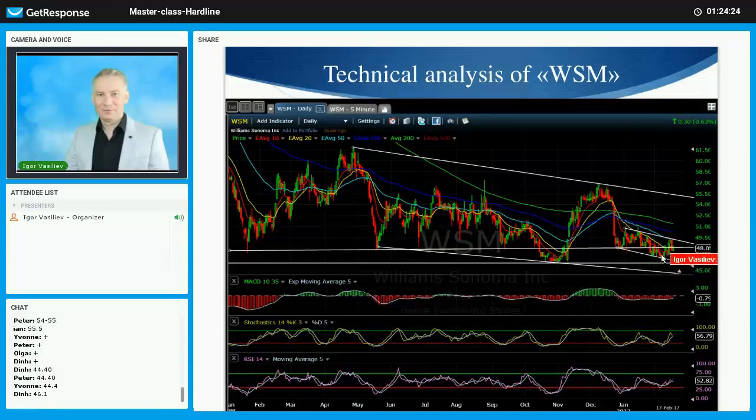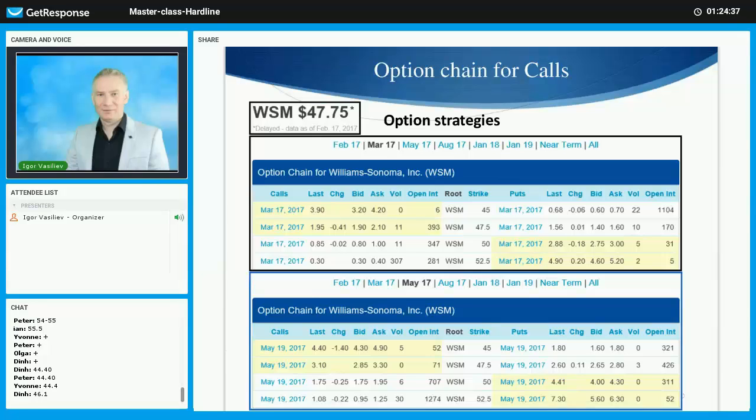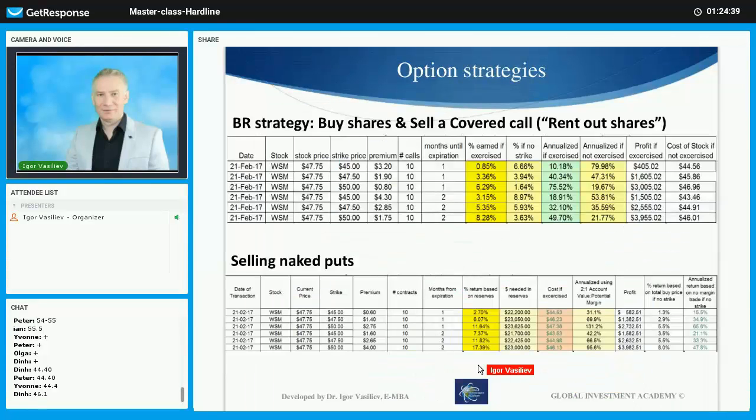Similar story, if it dropped to $46 and you sell a put, you get much more for this put than if you sell it right now. So be patient on the market and keep your position open. Analyze a few companies, because if you have several companies, one company might never reach the level, but another company will, and you will generate profit from that particular company.